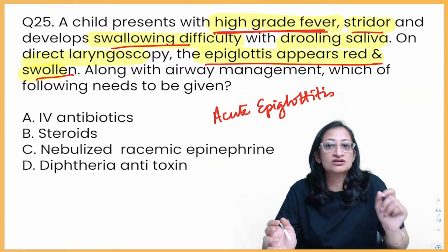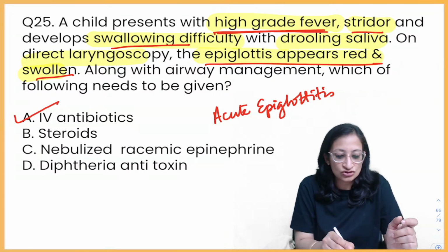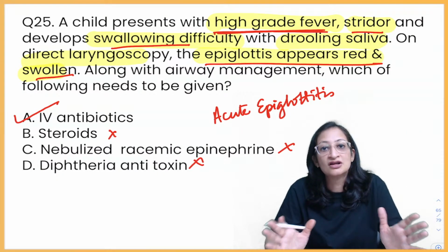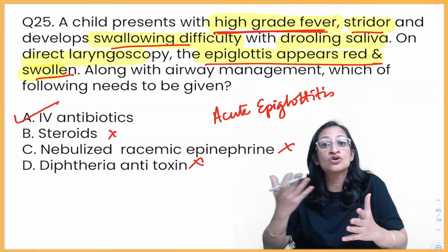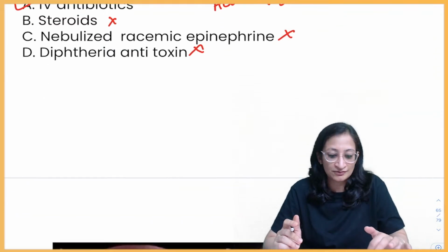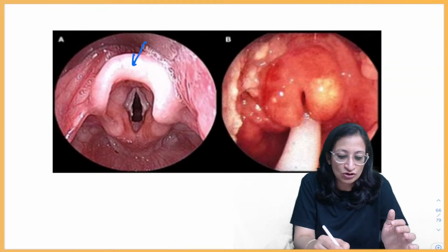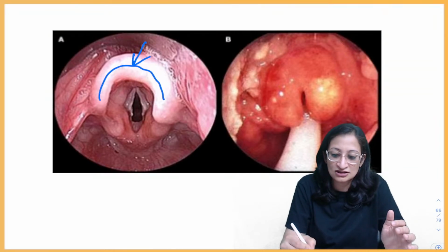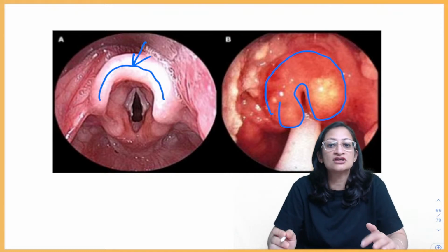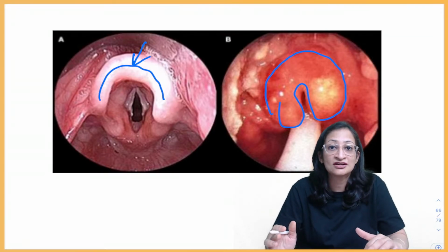Because bacterial cause is most common, IV antibiotics need to be given in this condition. Steroids, nebulized racemic epinephrine, and diphtheria antitoxin are not useful here. A close differential diagnosis would be croup, where you are going to use steroids and nebulized racemic epinephrine. Can you appreciate, friends? This is the normal epiglottis, and this is the epiglottis which is swollen, red, and inflamed. This is the cherry red epiglottis which is seen in acute epiglottitis.